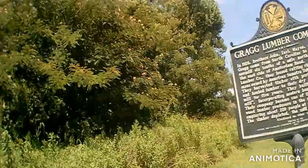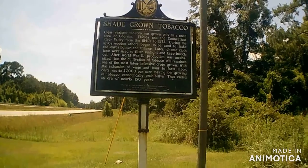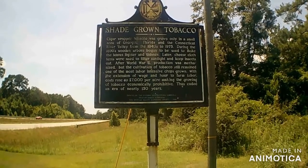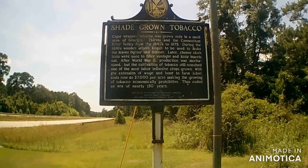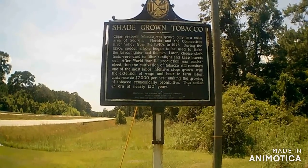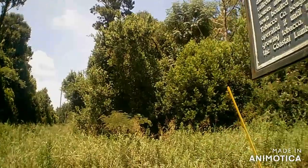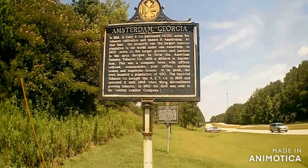But the shade tobacco that was grown on this tract of land started in 1891. In 1907, seven area farmers merged together and formed the American Sumatra Tobacco Company. And from 1907 to '55, they grew tobacco on the land until the cost of growing it per acre rose above $7,000 according to this sign, and they couldn't meet the expenses anymore and ceased operations. Of course, that means the farm hands had no work to do, no employment, and they had to gradually move on and find other work.